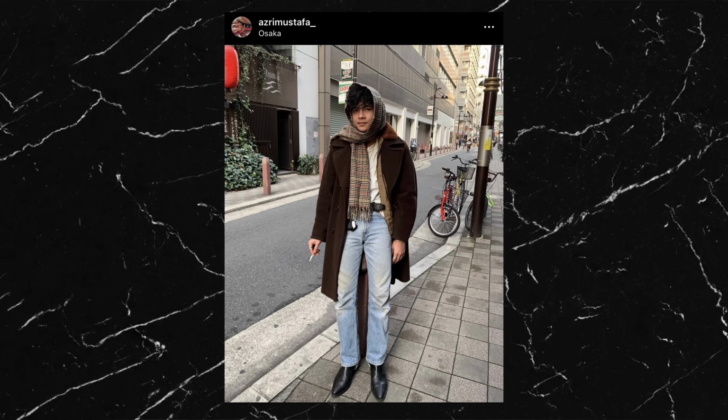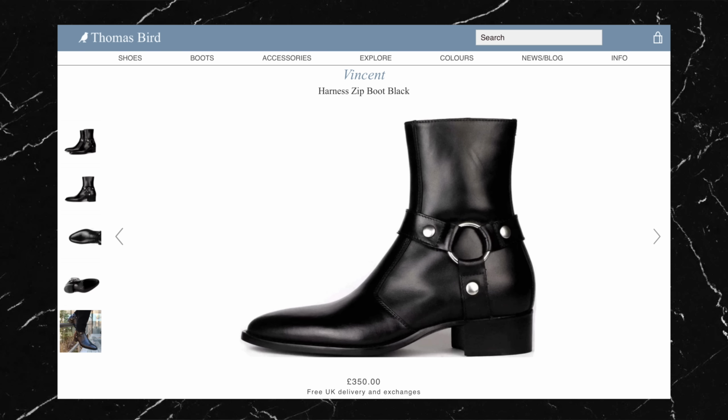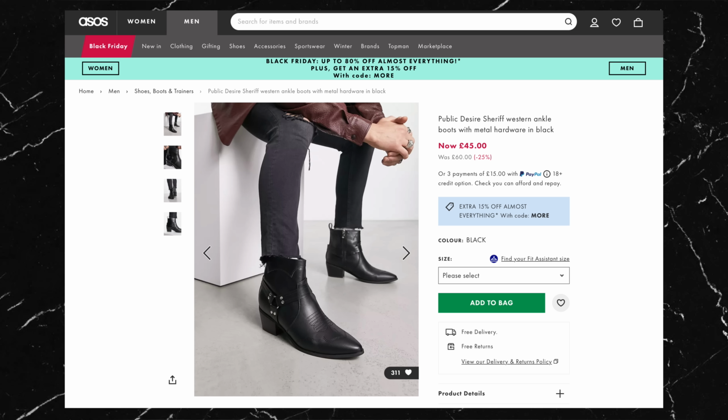But what I love about this is that some people, including myself, might only reserve these boots for nicer indoor occasions. This guy's full on wearing them out on the streets, getting them dirty, and I love that. If you can't afford the Celine price tag, then there's plenty of alternatives. Just search for black leather harness boots.